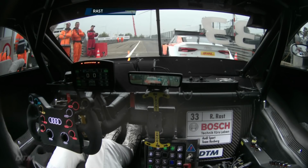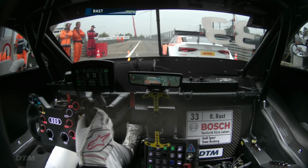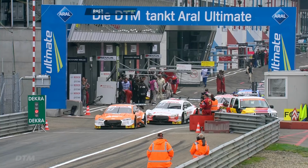You can see that Rennie Rast is keen to get underway. When you're faster, then you can go through.